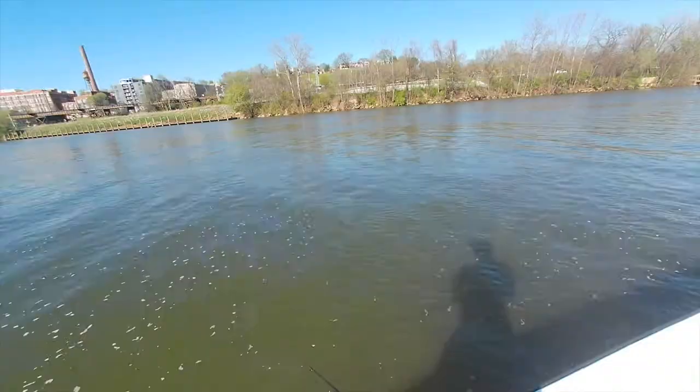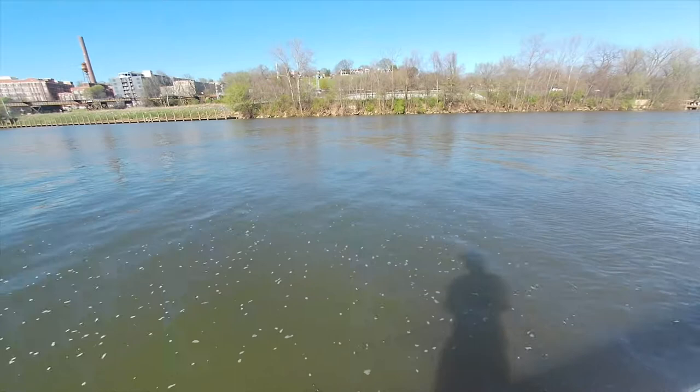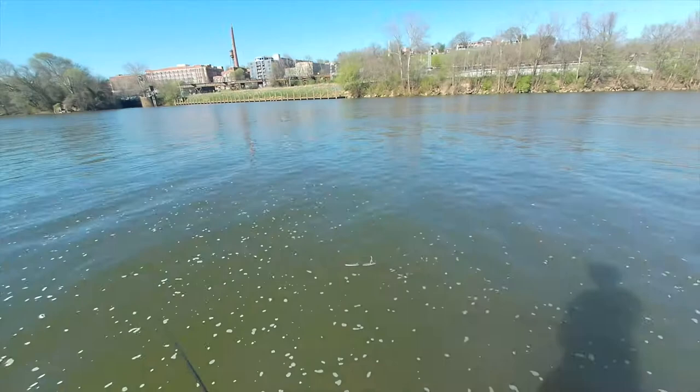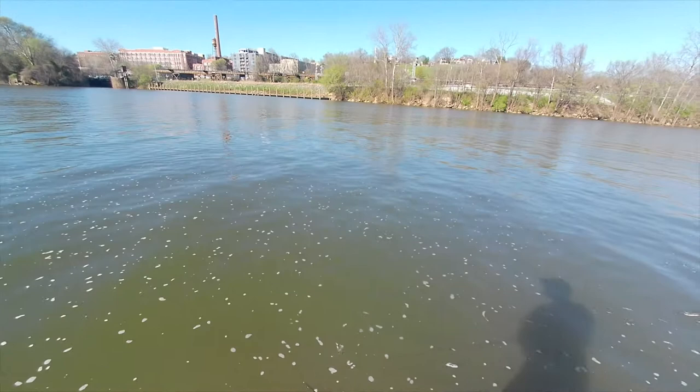The tide is absolutely ripping right now. I believe it's an outgoing tide, but haven't caught anything yet. Haven't seen anybody else catch anything. Thinking it might be because of the tide being so strong right now. But we're gonna try it out, see what happens. You never know when you find the group.